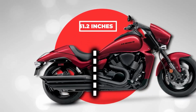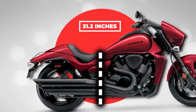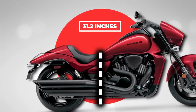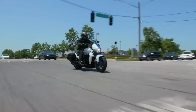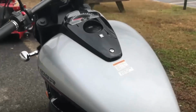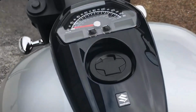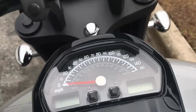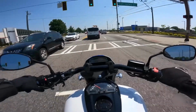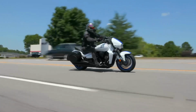At 31.2 inches, the seat height makes it easy to plant your feet at stops, and the ergonomics are surprisingly comfortable for long-distance rides. A 5-speed gearbox and shaft drive keep things smooth and reliable, while the instrument panel blends analog and digital readouts in a bold, muscle bike format. The styling is unmistakable, with blackout finishes, sculpted bodywork, and deep metallic paint.